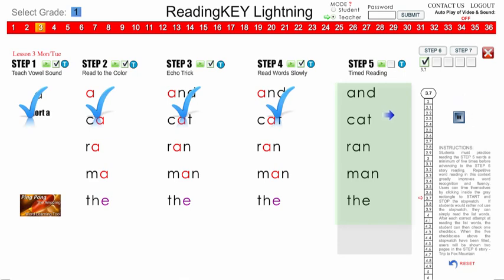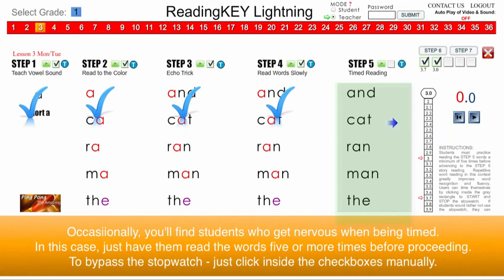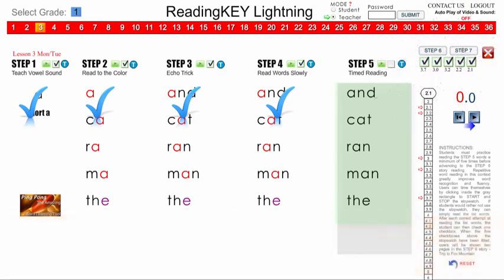And, cat, ran, man, the. 3.0, accept time. And, cat, ran, man, the. 3.2. And, cat, ran, man, the. Looking good. 2.2 seconds. And, cat, ran, man, the. 2.1 seconds. Okay, you'll see some fireworks go off, showing us that we beat the 3.2 mark, and we did this 5 times. And your child can then see the improvement with the red arrows on the side.